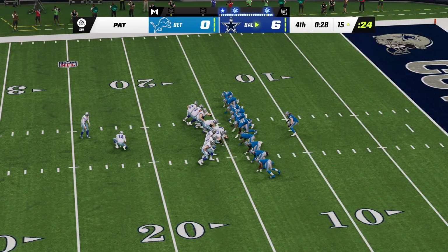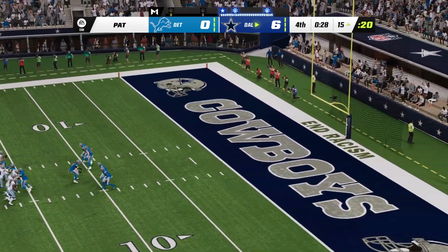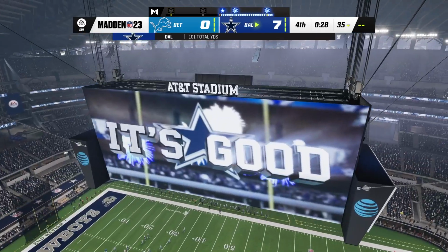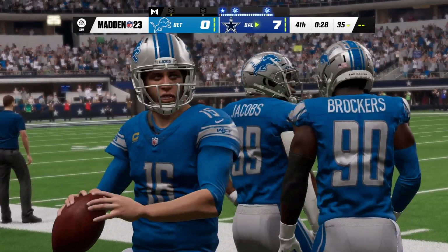Brett Maher on for the extra point. And this is up and good to make it 7-0 Cowboys. The long touchdown pass gets him 6 on a very, very tidy 2-play drive that time.